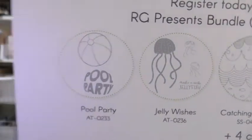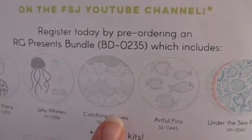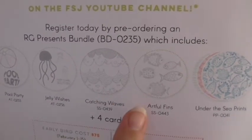You get, I'll just show you, the ATS stamp set, the sneak peek, two full stamp sets, a paper pack, and all your kits for four beautiful cards, plus Richard teaching you right on. Again, it's online, so you just tune in, and everything is $99.